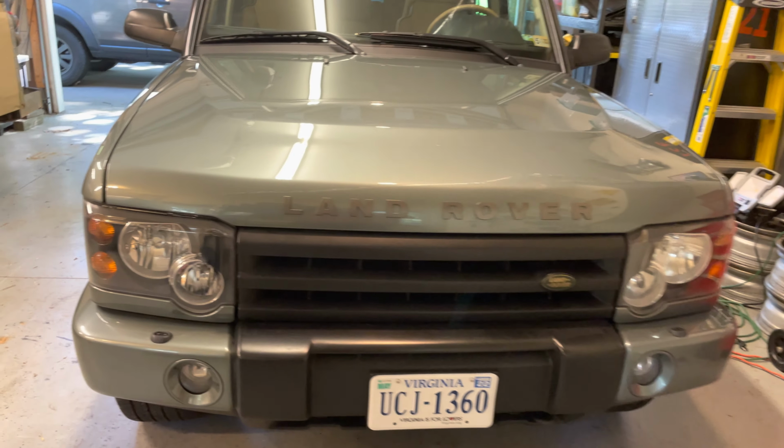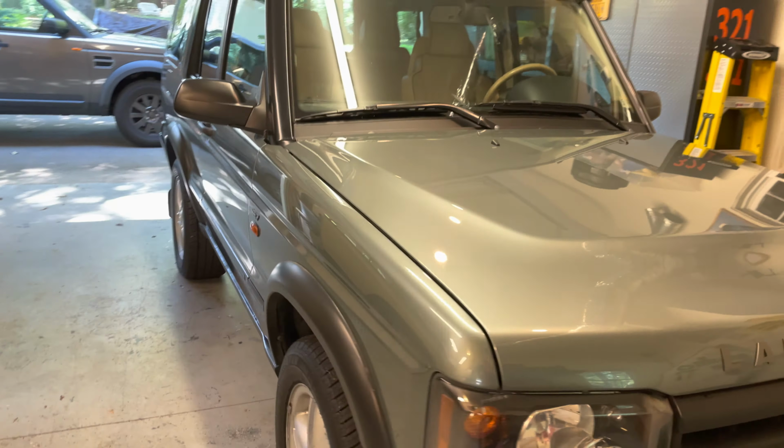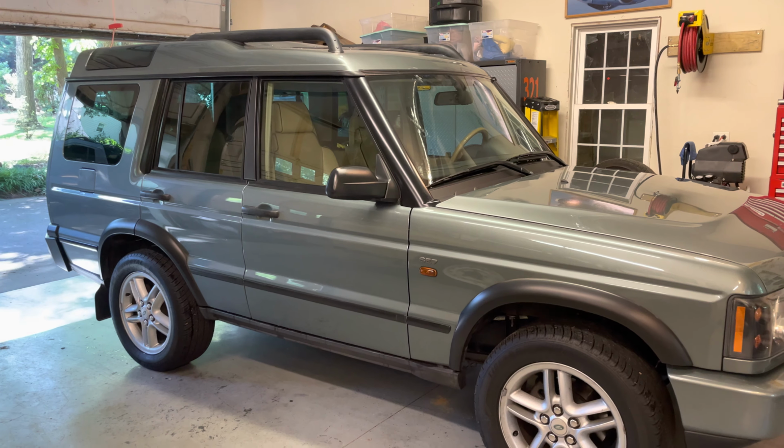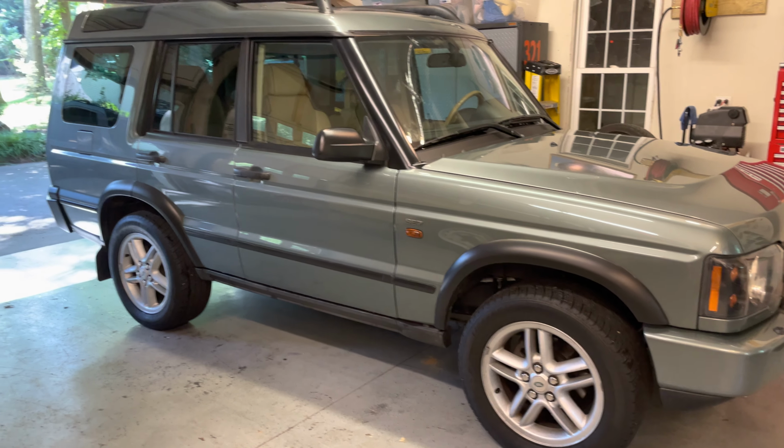This is the 2004 Vernie Green Discovery 2 SE7 that I recently sold on Bring a Trailer. And I'll go into my impressions of selling on Bring a Trailer, and that's probably why you found this video, since that's what I'm going to title it. But the new owner is picking it up tomorrow.